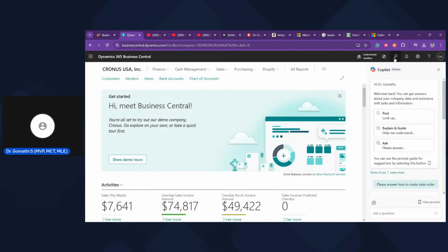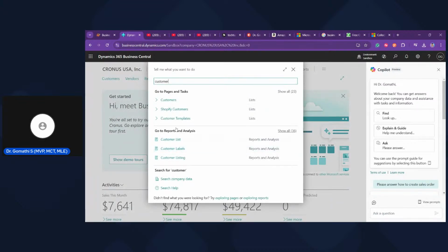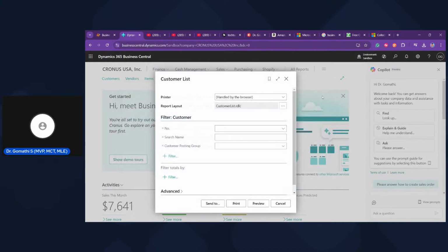I'm just going and searching for the customer report. Okay, let me go ahead with the customer report. If you click on the customer list, you can see what type of layouts you have. You have an RDLC report, and you can print it as an Excel report as well as a Word report. A few reports are also there in free formats, as you have created them. So you can customize those reports as well.